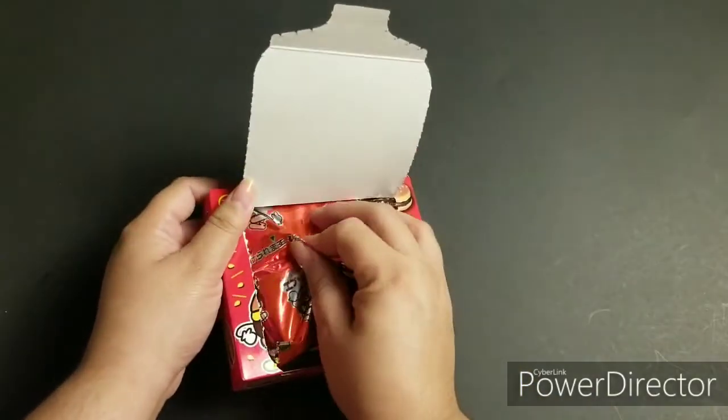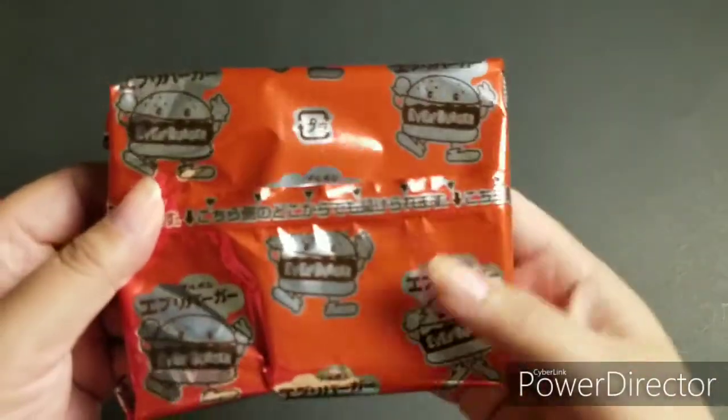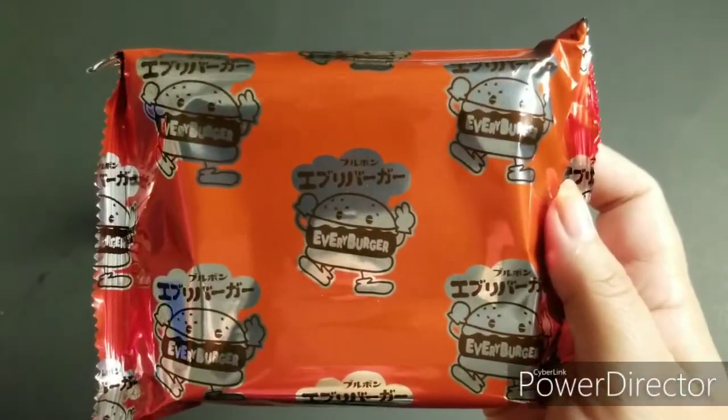Okay, so actually you can barely take it out of the little hole, but I guess it can be done. So it comes out like this. I can feel that, see, the packaging looks cuter this way. Oh my gosh.